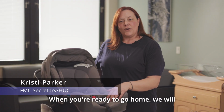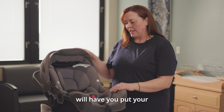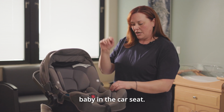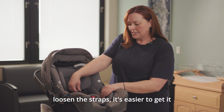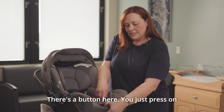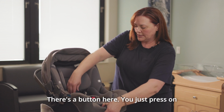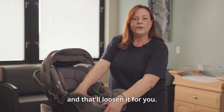When you're ready to go home, we will have you bring up your car seat, and we will have you put your baby in the car seat. But before we put the baby in, if you loosen the straps, it's easier to get it around the baby's arms. There's a button here. You just press on that, pull on the straps, and that'll loosen it for you.